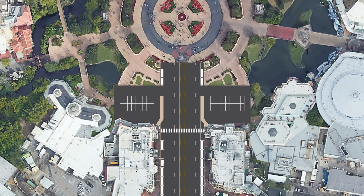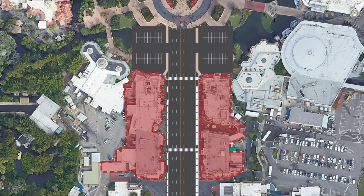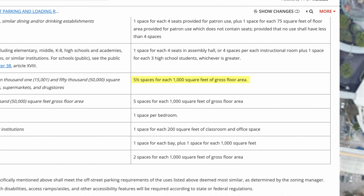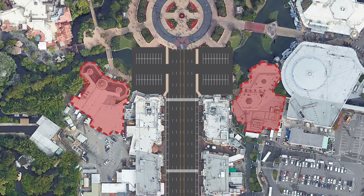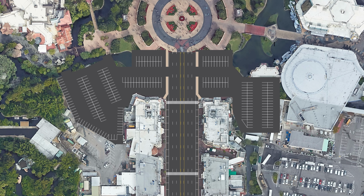We'll turn all of this into parking, which adds 72 spots. This definitely helps, but legally it's still not enough. The thing is, these buildings have about 50,000 square feet of retail space, and if we look at the county's ordinance of minimum number of parking spaces required for 50,000 square feet of retail space, it means we'd need to have 275 parking spaces, and that's just for these buildings. These buildings over here are going to require even more parking, so we'll sacrifice these buildings in order to build more parking. We're still 27 spaces short, but we can find some room further up.